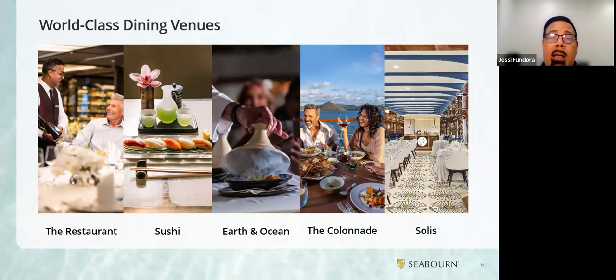Then Earth and Ocean is a dining venue that's out by the pool deck. It's open in the evening. This is again a great menu. If you've been on Seabourn, there's a good chance that you may not even have realized that this restaurant is available, because I think we don't do a great job at promoting it, but it's one of my favorites on board the ships because you're outside and the menu is just so different versus the restaurant menu or anything else that we have on the ship.